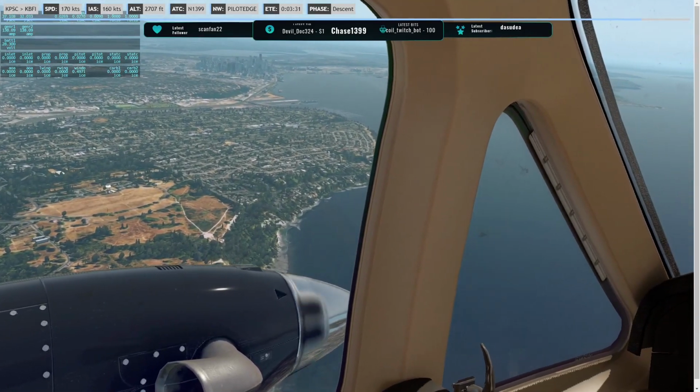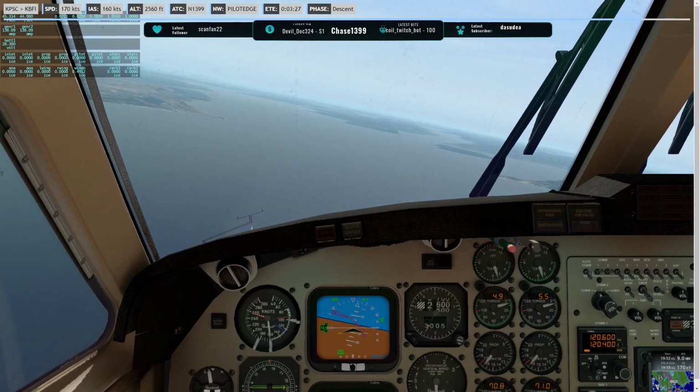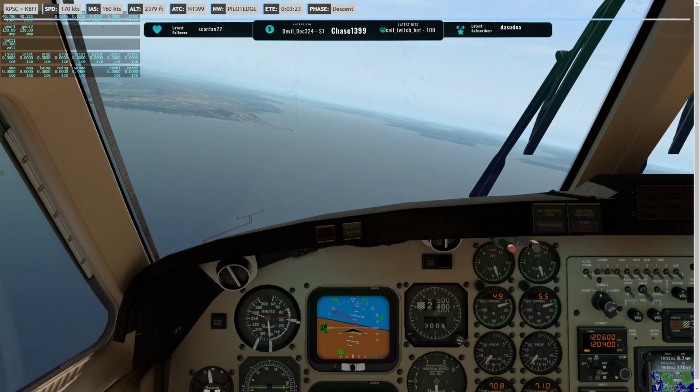San Francisco Ground, Citation 6 Alpha Lima is between 28 left and right at Delta for Signature. November 76 Alpha Lima, cross runway 28 right at Delta, straight into parking, good day. Alright, 28 right at Delta and straight into parking for 6 Alpha Lima, good day.